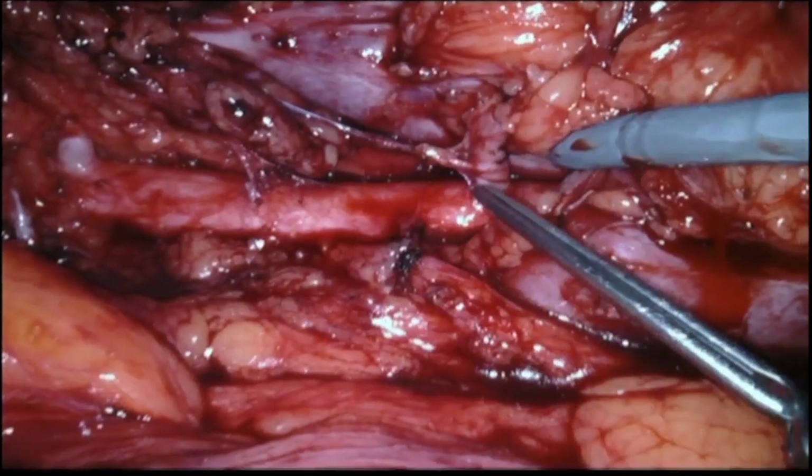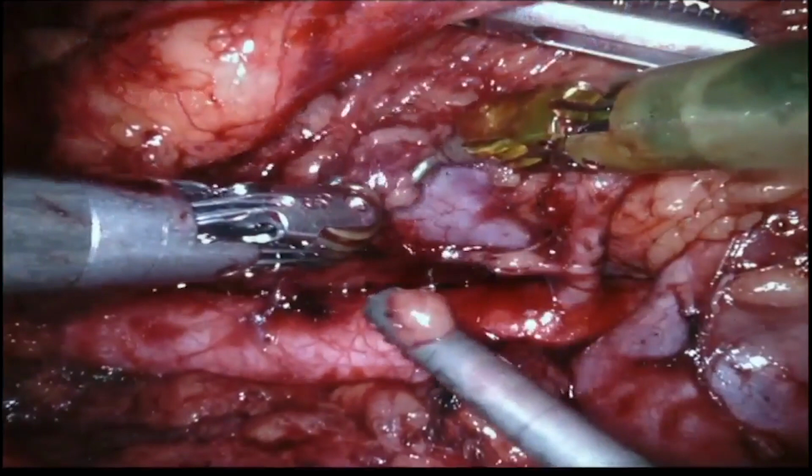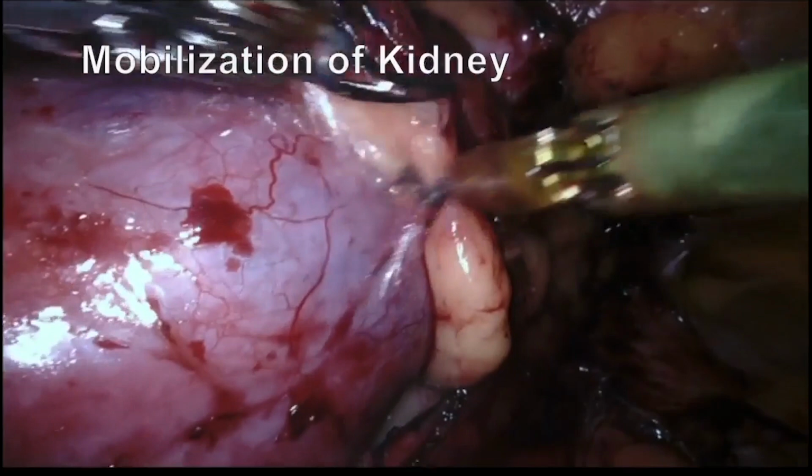Capsule and aorta were identified. Renal artery number 1 and number 2 are shown originating off the aorta. The left kidney was fully mobilized lateral to the isthmus. This included all attachments to both Gerota's fascia and perirenal fat.